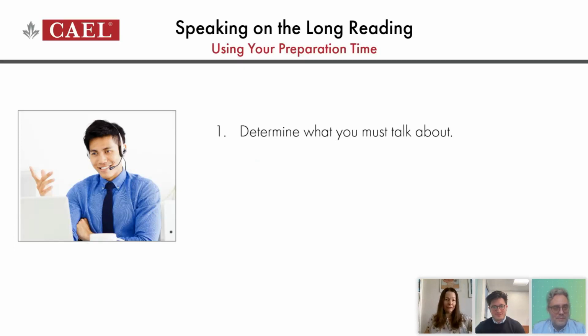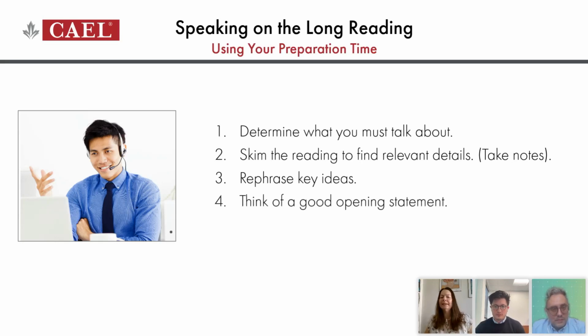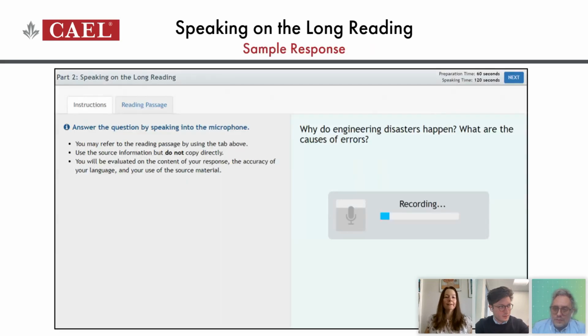So again, quickly in your 60 seconds, read the question, understand the two parts of what you're asked to talk about, skim through that reading passage and jot down the relevant points that you're going to want to talk about. Okay, always use your own vocabulary because it will help with your vocab score. You can start thinking of your opening statement, but most of us would do that as the recording opens. We sort of have to be ready just to speak and give a sentence or two of introduction and so on.